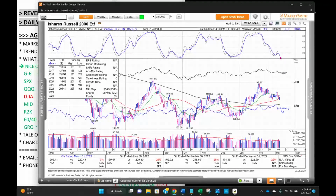Again, the stochastic not positive. We need this to hook back up and kind of do what it did here, which would be reflective of what price is doing. So I'm not going to say that a properly configured stochastic is going to pull the price higher, but it's going to reflect what's going on relative to what went on over the past 14 days.